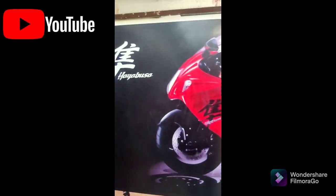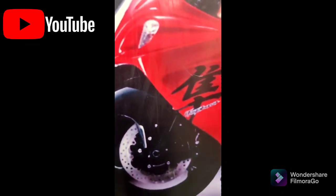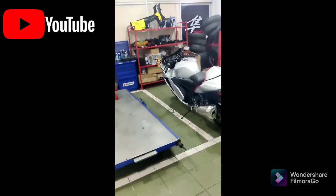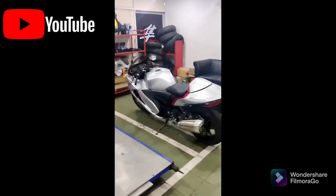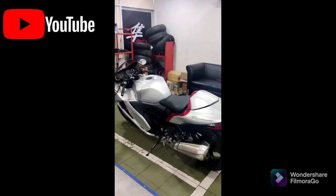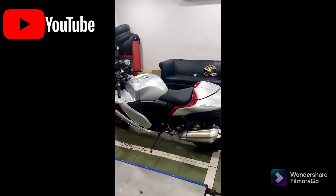Okay guys, we are at the Gem Suzuki showroom and here we are with our bike for the first service of the Hayabusa 2021. Should be about a 2-3 hours job.